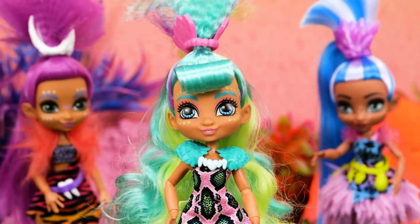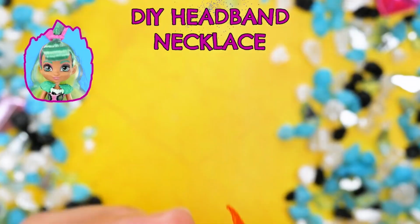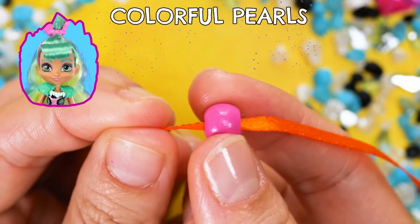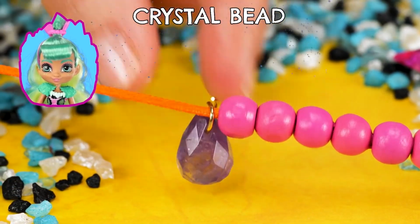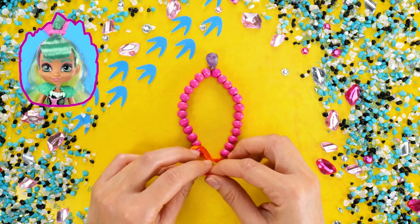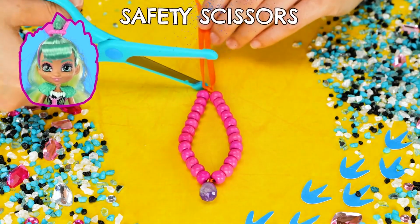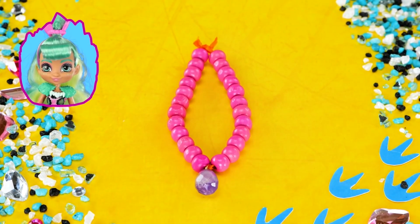I need some rest, but first, we have some more crafts to do. Let's ride! And this is the most important craft for the party. It's time to make my present for Tyra. She's always wanted a headband necklace, and now we'll make her dream come true. For this fancy headband, you'll need a ribbon, colorful pearls, crystal beads, and safety scissors. Looks great! And with Tyra's beautiful hair, I'm sure it'll look even better. I can't wait to share it with her.